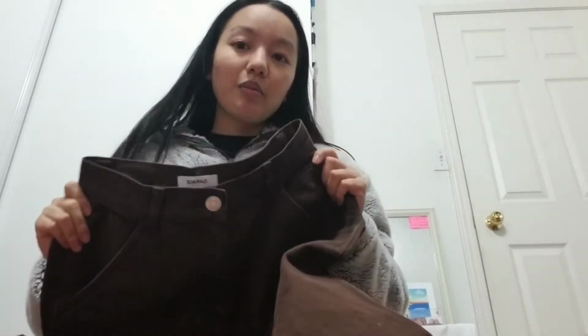and I like the fit of them, but I probably have to wear a belt with it. And I like that there are multiple pockets and the pockets are quite deep, because that's sometimes the issue with women's pants. And then it's also nice because it flares out at the bottom. So these are fancy enough that I could wear them to work if I wanted to.